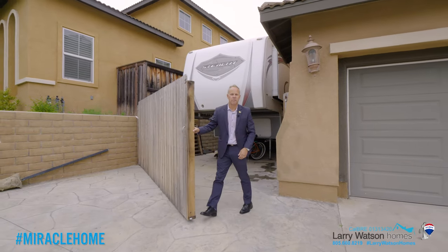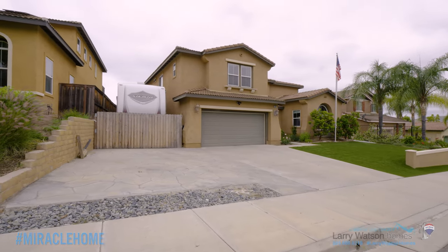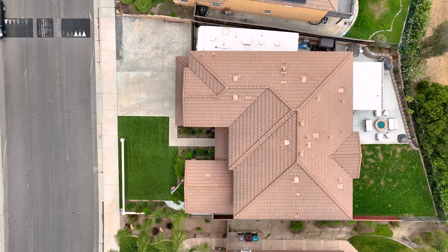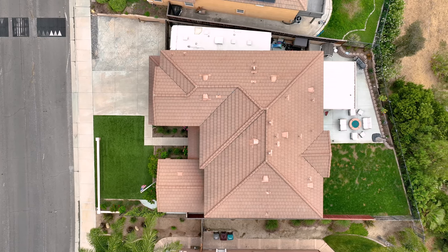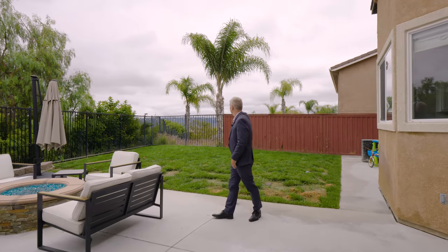Check this out, nearly 40 feet of gated RV space. Check out this awesome backyard and these spectacular views.